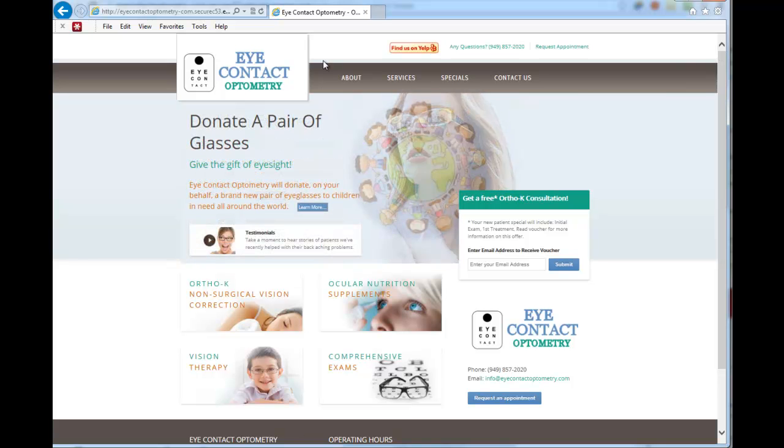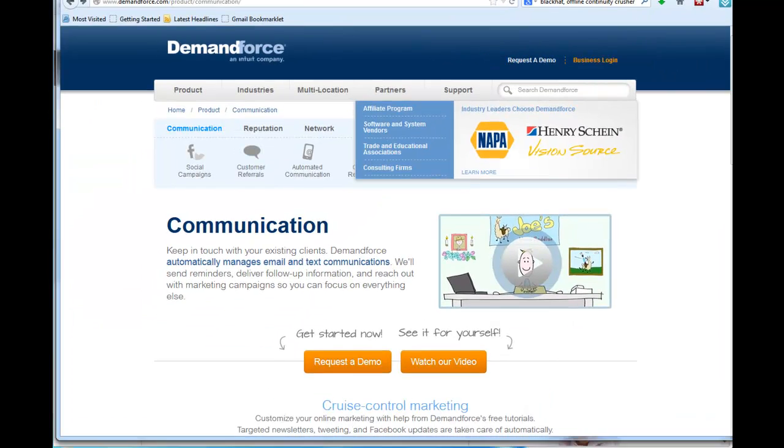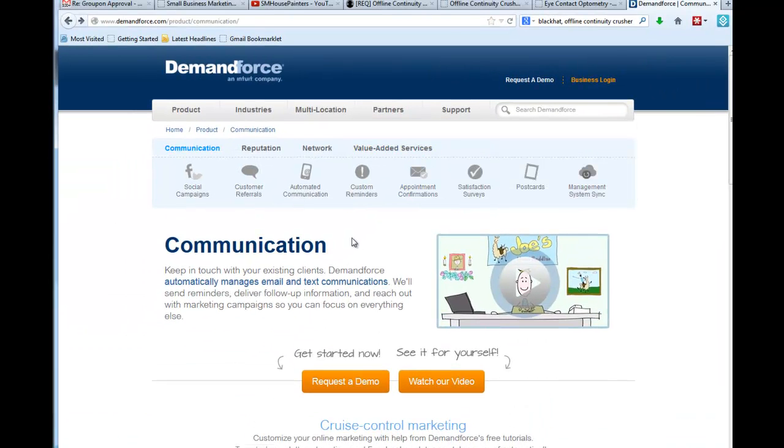And then on the Demandforce side, if you'd like us to handle your email marketing, again, we'll get it all set up for you. Otherwise, I don't know if Demandforce is going to require that you set it up on your own or what, but that definitely needs to be set up and integrated with the website as soon as possible as well.